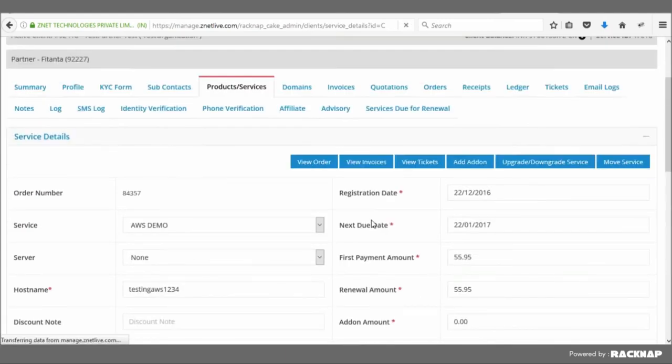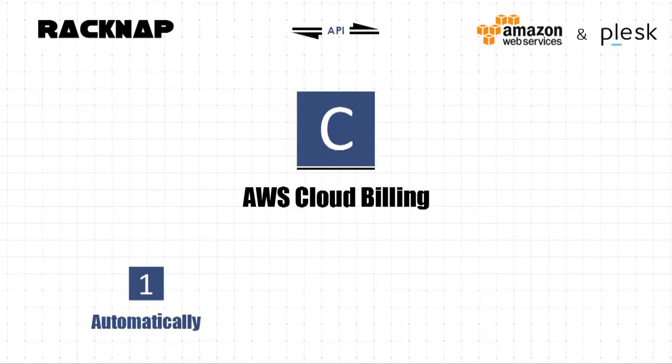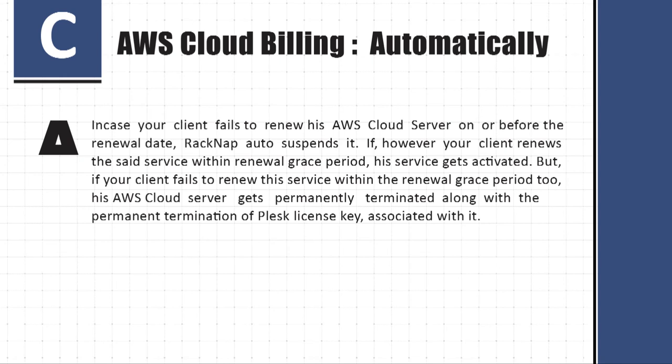Now, in case your client fails to renew his cloud server on or before the renewal date, RackNap has the provision of suspending it. This can be done automatically and manually. Let's see how RackNap does it automatically. In case your client fails to renew his AWS cloud server on or before the renewal date, RackNap auto suspends it. If, however, your client renews the said service within the renewal grace period, his service gets activated.